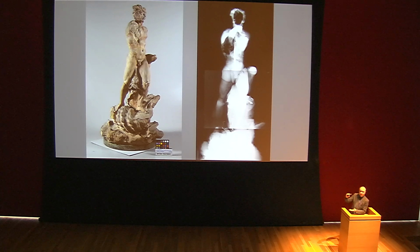His small sketch models are all made solid, and that's because they were considered disposable by him. He probably made thousands of these over his working lifetime, and we have about 50 or so left that are generally thought to be autograph and genuine.